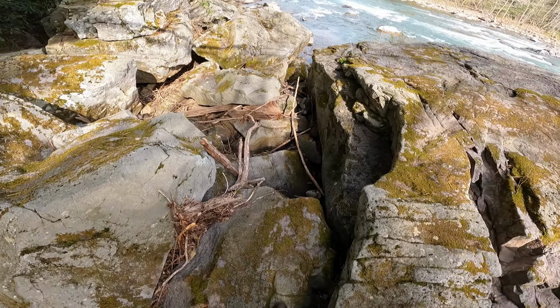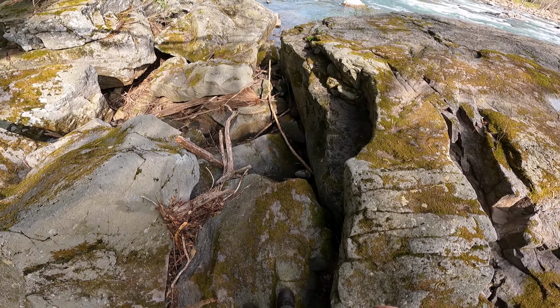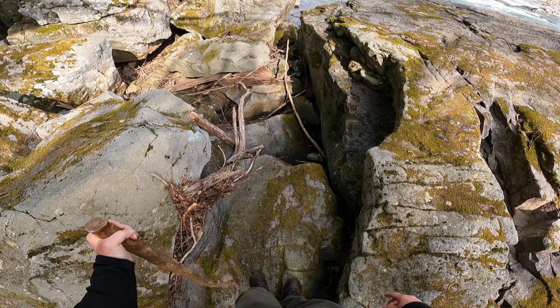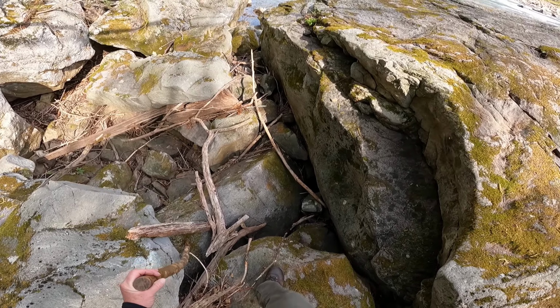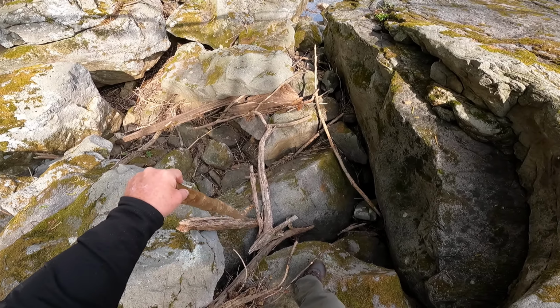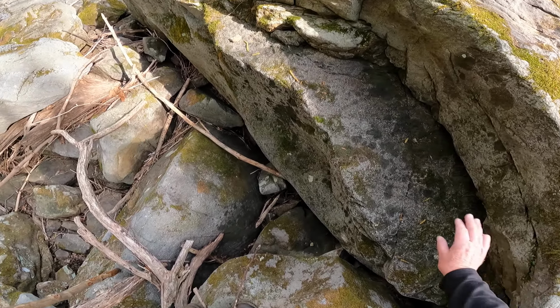If you do get down here, it's a nice place for some really good sticks. You know, your sturdy sticks that have survived getting all the way down here will be good sticks. They'll be weather beaten.